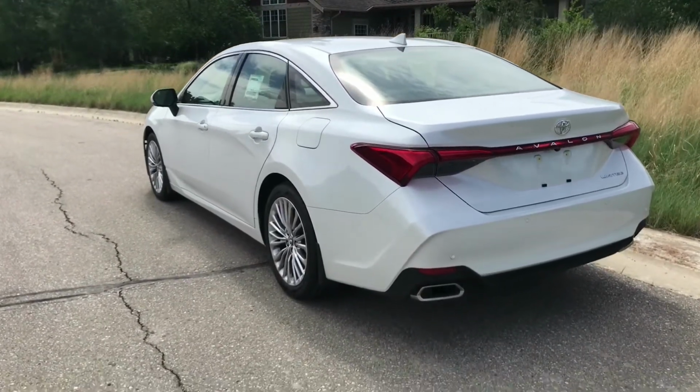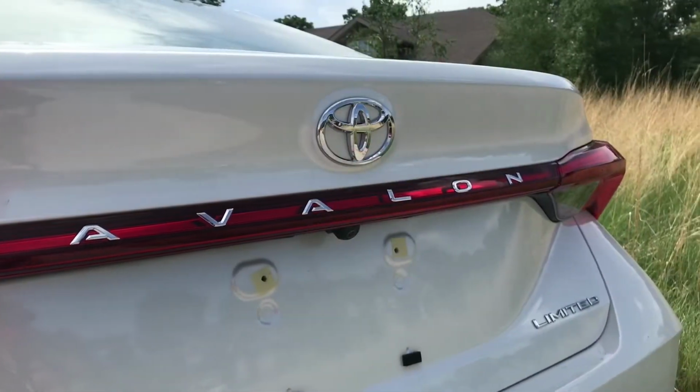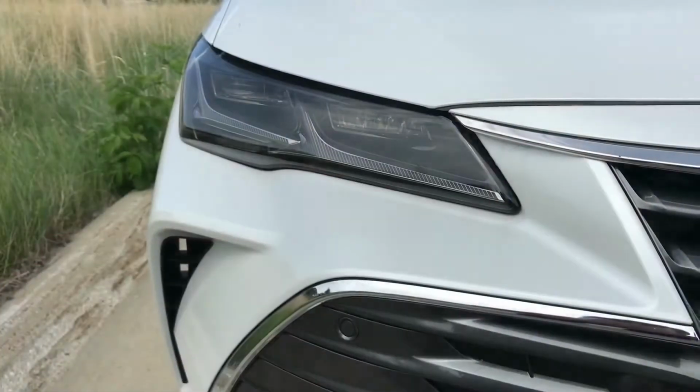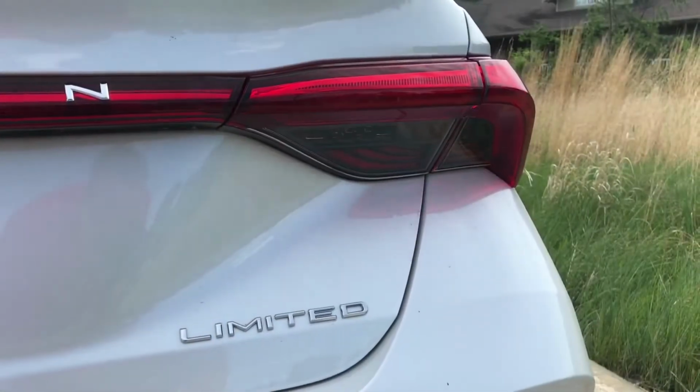It's longer, it's wider, and it's lower than the previous generation. And those sequential front and rear LED turn signals really give it a touch of high-end class.